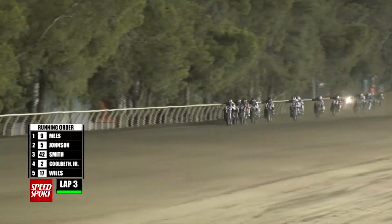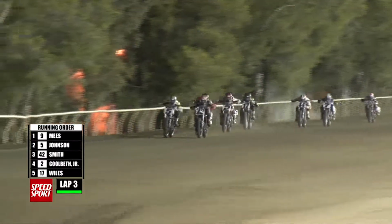Well, they need more of this. This is great stuff right here. Look at Mees tucked down, sits up, pitches it in down into turn 1. You can see they just roll in there on the throttle and back it off, and then the engine brake turns the bike for him a little bit. Great shots right here to Brian Smith. And we move into the lead now with Jake Johnson as he goes past Smith. Now here comes the draft, working back.